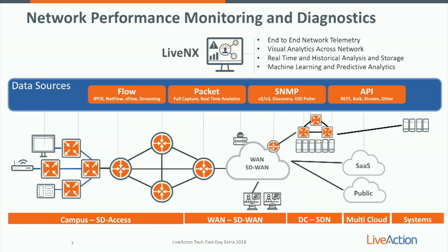We do traditional SNMP v2, v3. We've been doing that for over a decade, so we can discover over 107 vendors. Not all of them are still existing, but there are many out there. We can make any custom OID pollable for any MIB that you have out there. But API is actually very critical. As we connect to these different types of fabrics and controllers, if you don't understand the context and policy, they tend to become a black box. Like, what is that virtual network? So we can get context into that.